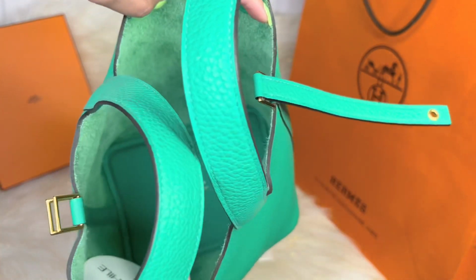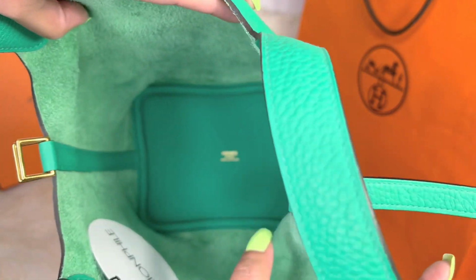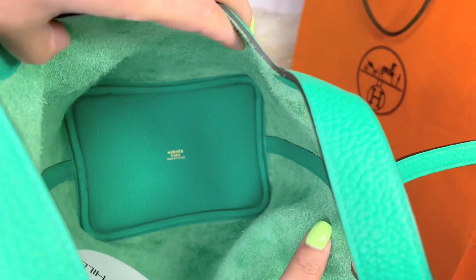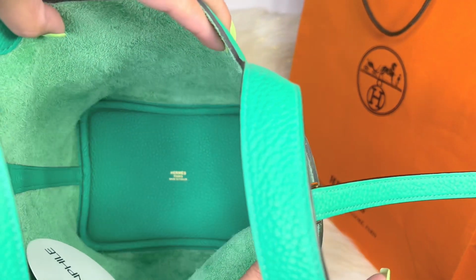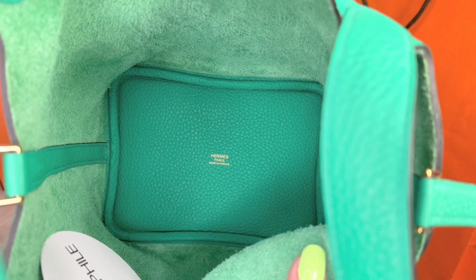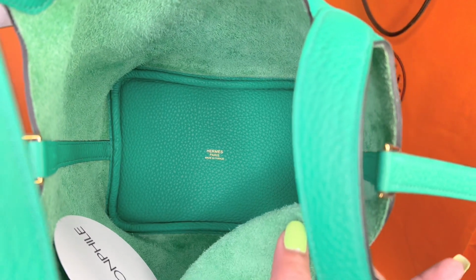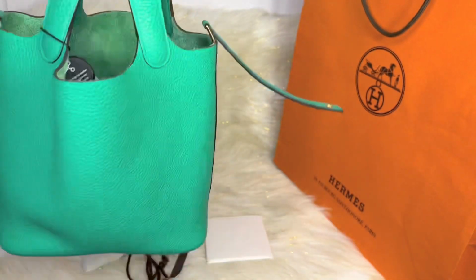Wow. Oh my gosh. And it says right here at the bottom, Hermès Paris, made in France, with a gold foil in it. Right there. I hope that my camera is actually picking it up. And also the lining on the inside, actually, it is in green as well. Oh, wow. Everything is perfect on this bag.